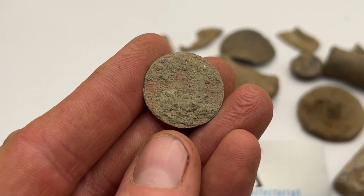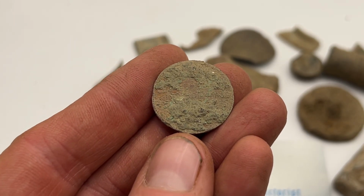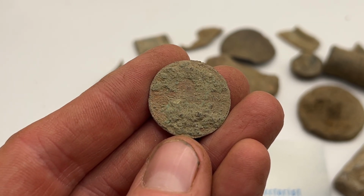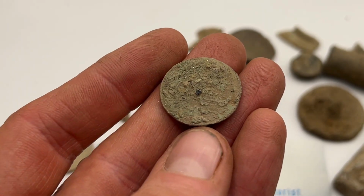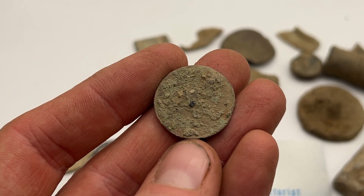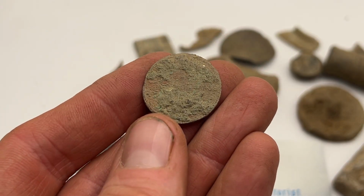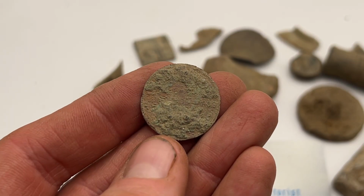I think it's a modern coin, and it's possibly European. It looks like it ends in MAS or MASS. Maybe it's a token, but it's got that brown colour to it, which is often the case when you get these coins that are relatively modern. So I'm not 100% certain on this one, but I think it might be fairly modern, some sort of token or something from somewhere in Europe. So if you know, then let me know.